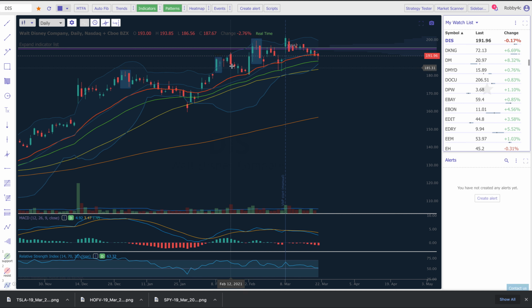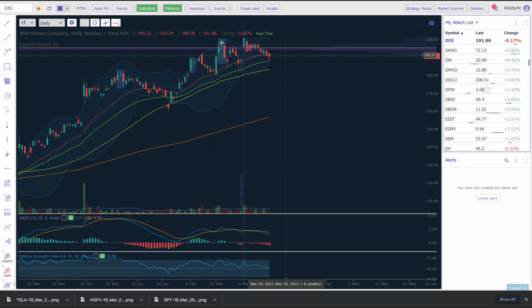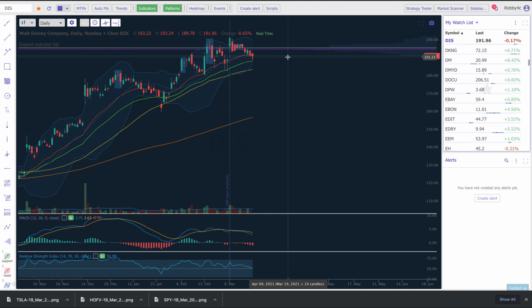We can see that the bounces were getting a little bit less profitable as they went on. So this one might just bounce back up to 200 and kind of round itself out. But overall, I am bullish on Disney. I think that this is going to bounce hopefully within the next few days. And 198 is kind of where I would go for profits. That's the level I would look for.